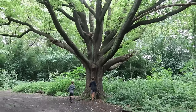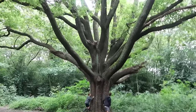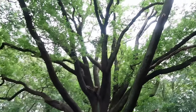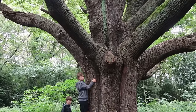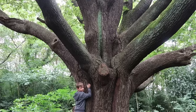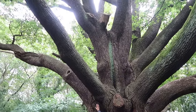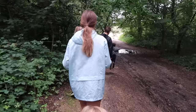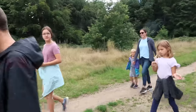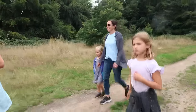I heard Isaac exclaim, "That tree is magnificent!" It's true, it's a magnificent tree. This tree looks like it would have been really easy to climb a couple hundred years ago when it was shorter. Now it's pretty tall. It's so pretty. Some parts of the path are a little muddy. Look for the trumpeter swans up here.